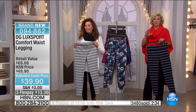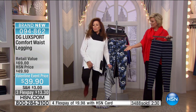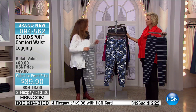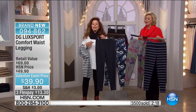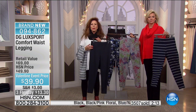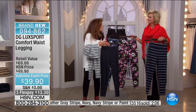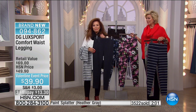There's something to be said for the solids, which we have, the navy and the black. I've got the black on, and I can never get enough black leggings. I agree. The one thing I can't find in the stores, however, are navy leggings. If I'm around the house and don't want to wear indigo jeans, but I like the tops I've got to go with those jeans and blues, here's a navy legging to go with them. It's true, it's really hard to find.